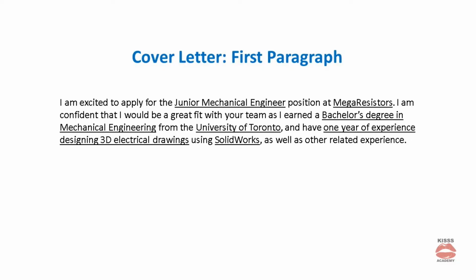The next sentence, again, we want to capture the reader's attention. We want to hook them. We want to make them interested to continue reading. So I wrote something like this. I am confident that I would be a great fit with your team as I earned a bachelor's degree in mechanical engineering from the University of Toronto and have 1 year of experience designing 3D electrical drawings using SolidWorks, as well as other related experience.